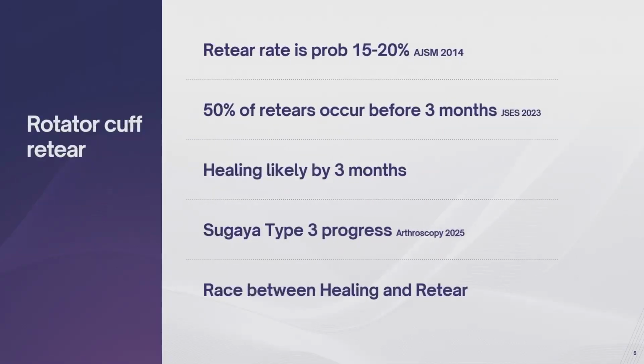So re-tear rate is high. It's 15 to 20% in rotator cuff tears. And actually, that's probably an average. It's been shown to be up to like 80, 90%. So if you really look at it, at least half of re-tears occur before 3 months. At the same time, by 3 months is when healing probably occurs. So what does that mean? There's a race between healing and re-tear.